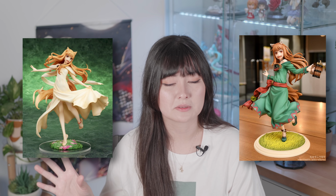Next up, I have this Holo 1/7 figure from Spice and Wolf. I think she looks amazing. I already have the Revolve Holo, and I was like, oh, I don't need this. But then I saw it. I saw her face, and I was like, oh, that looks spot on. And then I saw the whole thing colored, and it looked even better. And so here I am, and I've pre-ordered it.